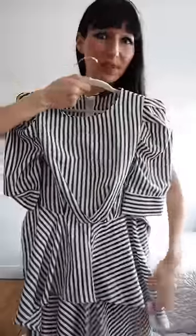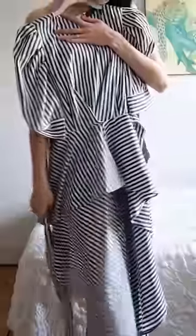Let's get dressed. I recently bought this top, which is fabulous. Short at the front and long at the back. Let's style it. First step, jump in. Second step, cinch in your waist.